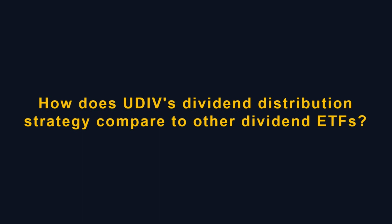Broad market dividend ETFs. These ETFs track broad market indices that include dividend-paying companies. They offer diversification but might not prioritize companies with a strong track record of growing dividends. Example: a broad market dividend ETF might hold some companies with a history of stagnant or even declining dividends.